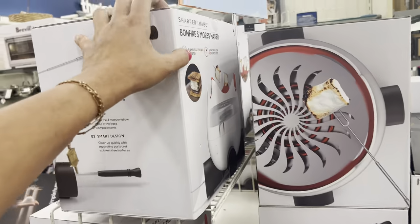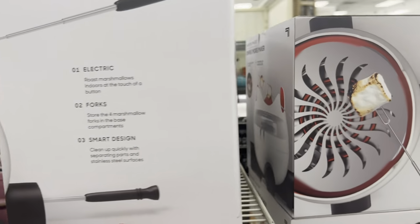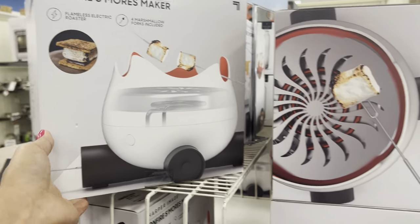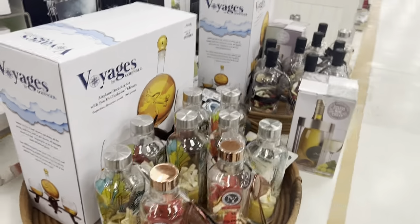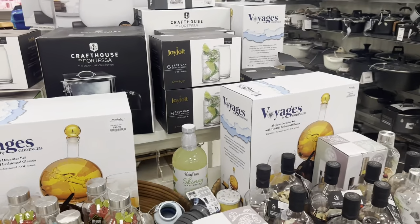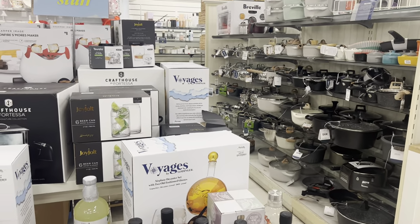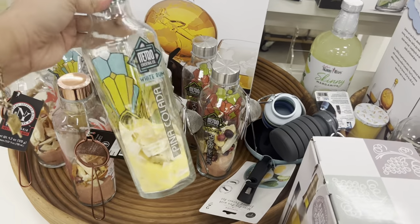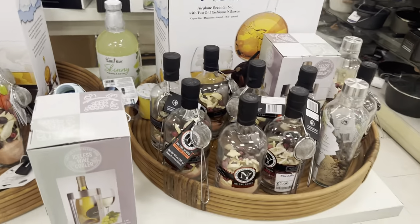This one here. Bonfire. Wow. Cute. $29.99. There's more. Look at this here. There's a lot in here. This one here. And this was really cute. This one.